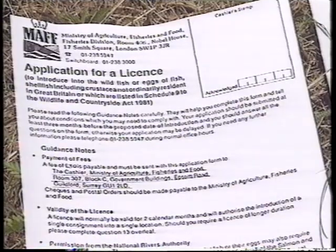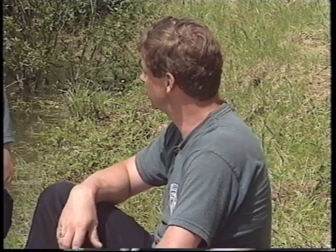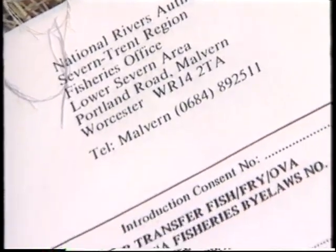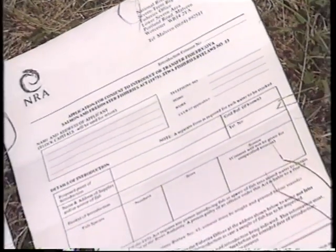Ron, you mentioned earlier that the catfish were stocked about 2 years ago. I know you need certain permissions in order to stock catfish into waters. Could you just tell us what those are? Yes, you need MAF permission on a MAF application form, which is WCAF2, and the fee we actually paid for it was £30, but there may be an increase since then. You also need the NRA approval as well, which is on form WCR13.